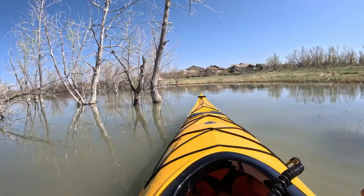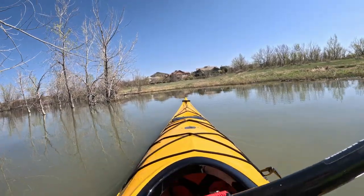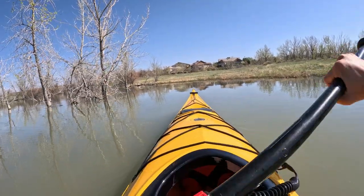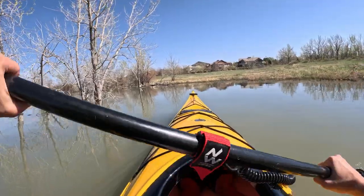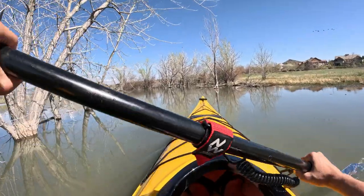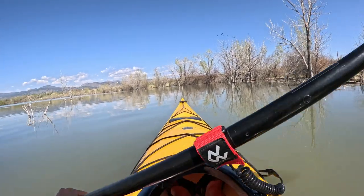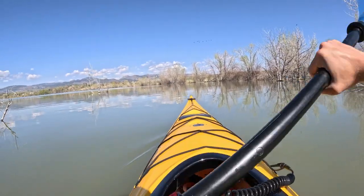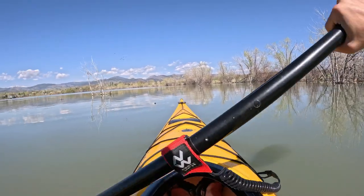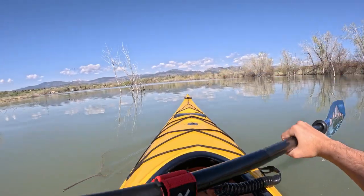One cool thing, you can see up front there's a cargo hatch. There's two more behind me, so this thing is great for doing long distance touring, like if you wanted to go island hopping or do a bunch of overnight camping trips in this. I hope to do that when I get out to Seattle again. I've got a couple friends out there that want to do the San Juan Islands, and I'm hoping to do an overnight kayaking trip with them out there. That'd be really fun.